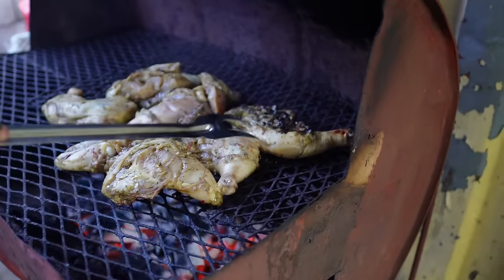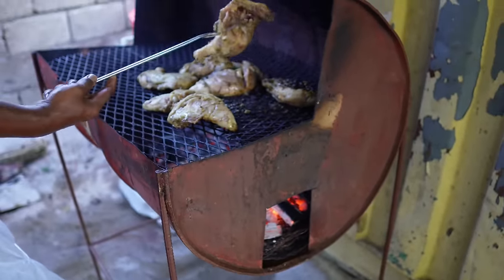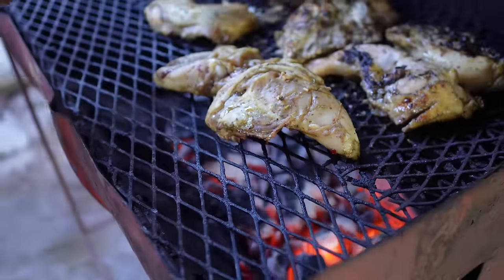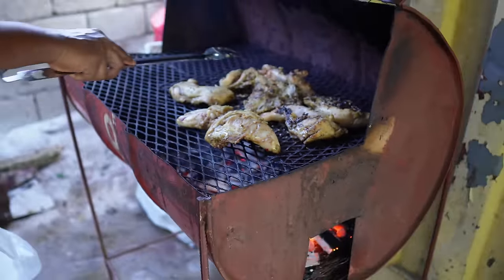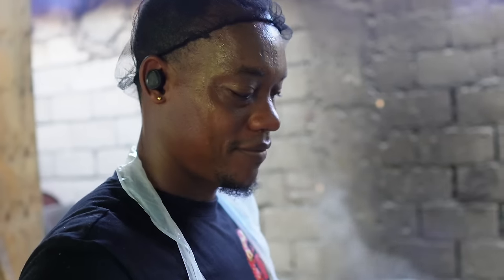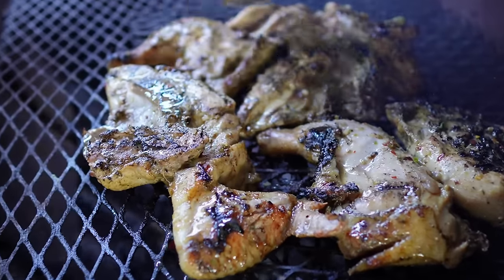Whoa. Yo, the taste of that already. Yo, it actually stained my hand already. Just look at this. Give them a flip and give them some of that same juice where it comes out. Right. Nice. Sprinkle that all over.